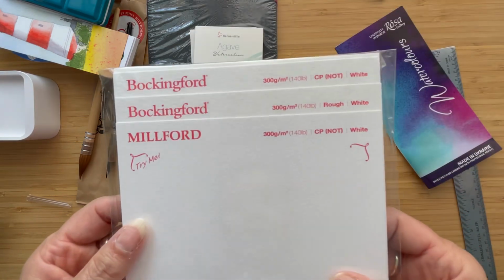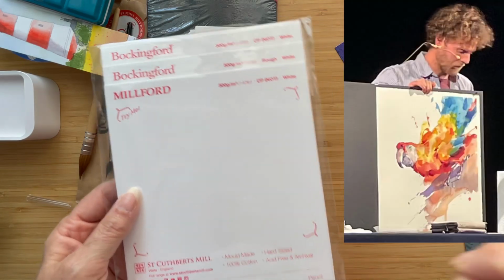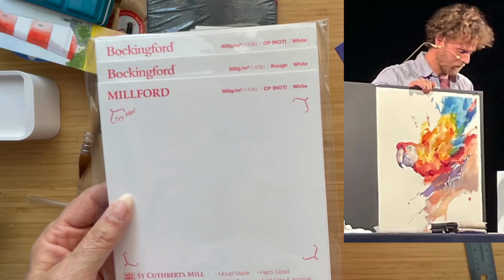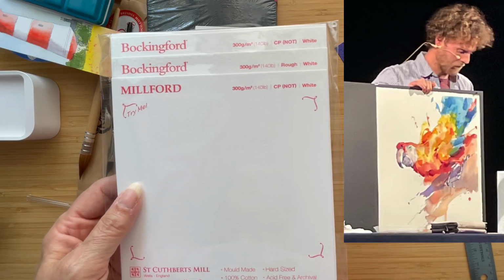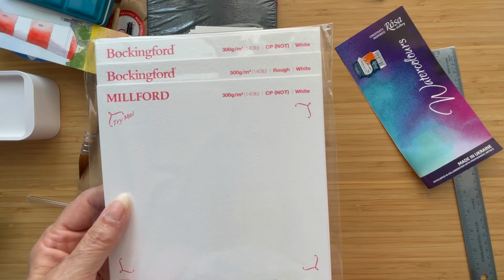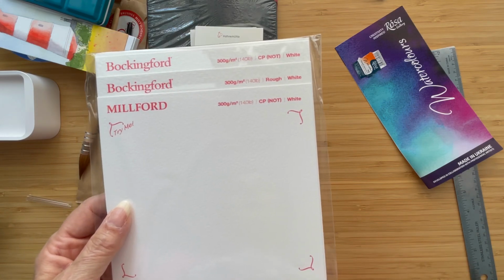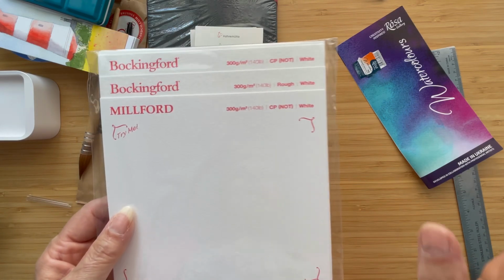As part of it, I went to see a demonstration by Tom Shepherd. He's an amazing artist, and I have recently done his Painting Africa series of 3 sessions. That's over 10 hours, easily over 10 hours worth of watching him paint and learn from him. Absolutely amazing.